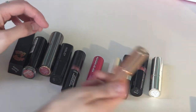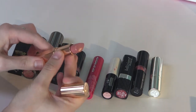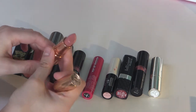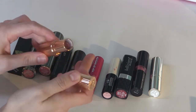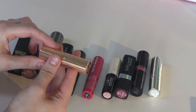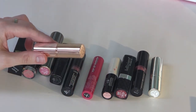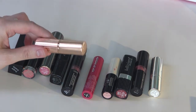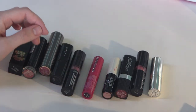And Charlotte Tilbury is cruelty-free, and this is beautiful, really beautiful. Love the packaging, love the color. This is called Bitch Perfect, but it just doesn't suit me. The shade is too warm on me, and I don't have a warm undertone. My undertone, I would say, is more neutral to cool. So this just doesn't suit me, so I'm going to give this away.